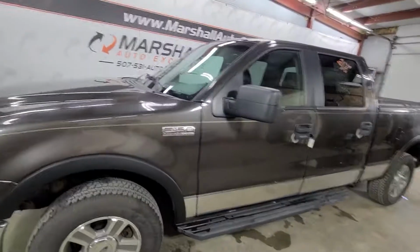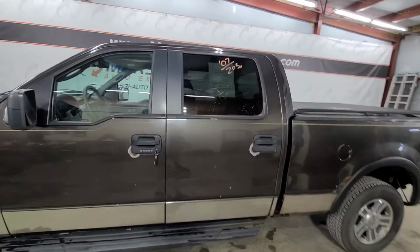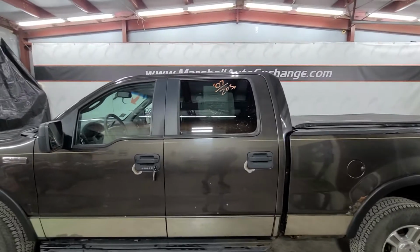Going to show you this 2007 Ford F-150. It is an XLT. It is a Super Crew. As you can see, cosmetically, it's got a couple things going on with it.